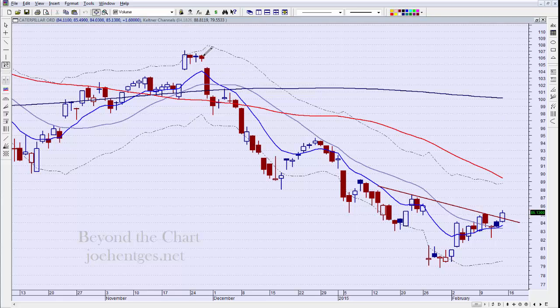And of course, a lot of this depends on how oil's doing. And if you look at this trend line, I mean, CAT's broken that trend line here. So anyway, we continue to monitor and watch this. And I've got a short-term target out there.